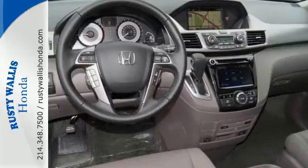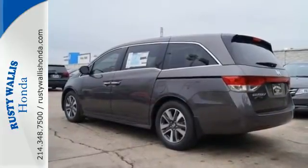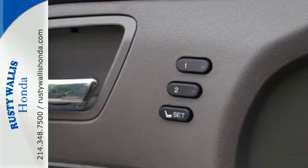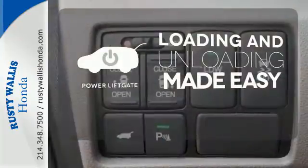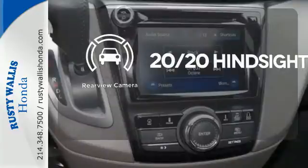Those who come along for the trip will appreciate the included rear privacy glass and a place to set a drink down with beverage holders in all rows. With a USB audio interface, Bluetooth, and iMID with a high-resolution screen, entertainment and information are at your fingertips. Loading and unloading your vehicle just got easier with the power liftgate. See objects previously out of sight with the rear view camera.